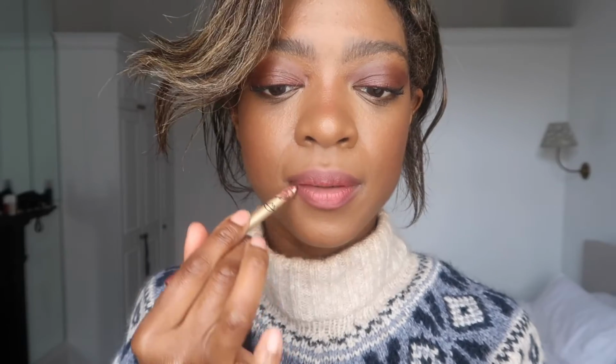I don't know if I need lip liner on it. I think that probably ruins the vibe, but I'll put a little bit on and we'll see how it looks. I'm going to use a little bit of the Lisa Eldridge Decade lip liner. It's a nice kind of deep red on me.